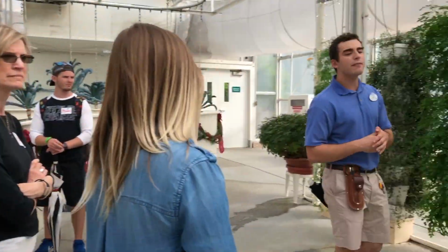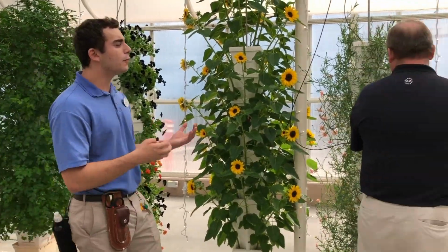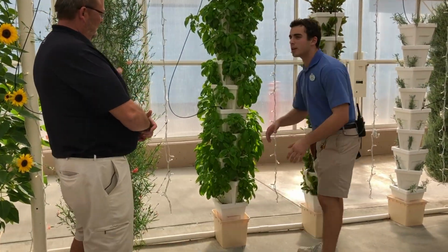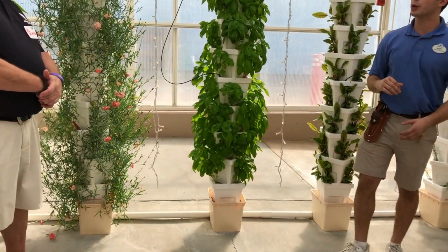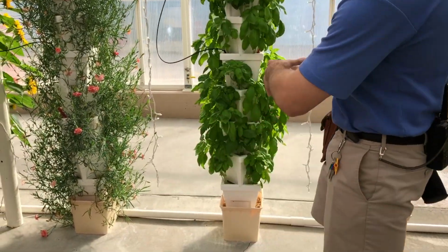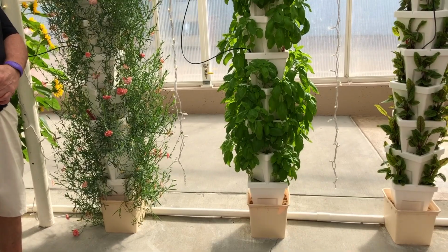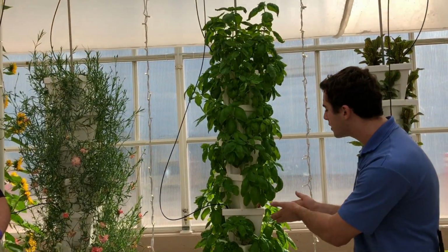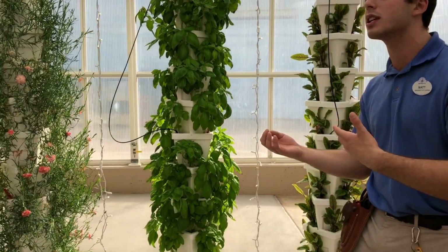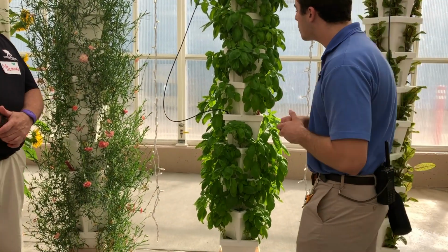Now behind us we have another hydroponic system called Vertigrow. What's going on over here is there are pots stacked up vertically with 4 plants in each pot. We're going to have 36 plants growing in about 1 square foot of space right up here. Now, just because you guys do see that these pots are filled with something doesn't mean that we're using soil. We are using a media though. The media that we're using in here is going to be perlite.